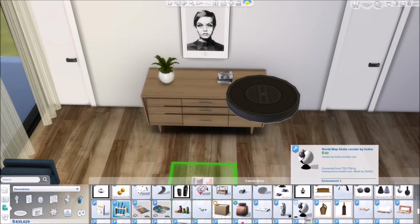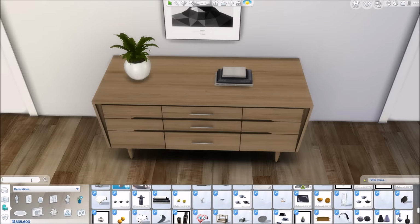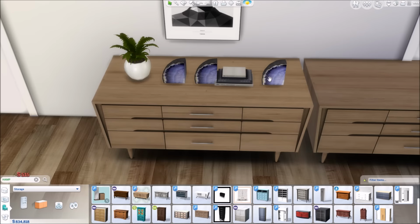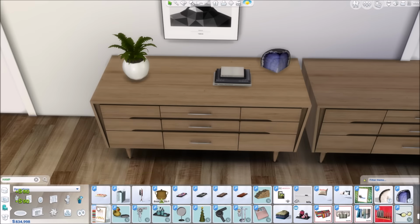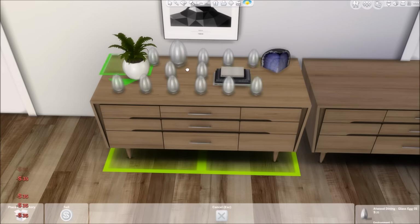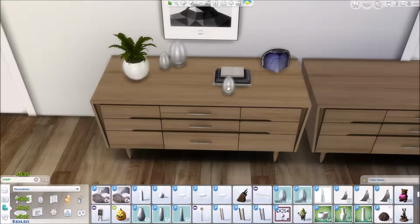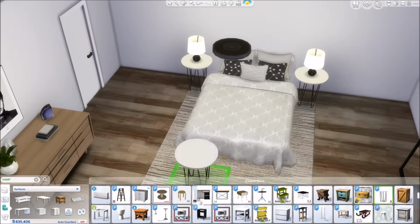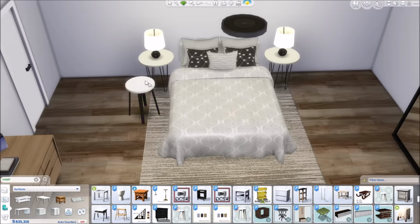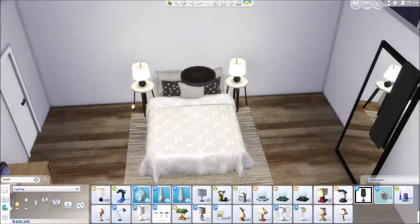I'm going to try and link all the sets that I've used from him, but to be safe, if you want to use everything that I'm using, just download all his CC from his site, because I usually use his custom content. I do think his CC looks the most beautiful in game. It looks very Maxis match, so I really love using all his CC. Also Maxim, by the way. I love Maxim's items as well, and I do use them quite a lot in game.